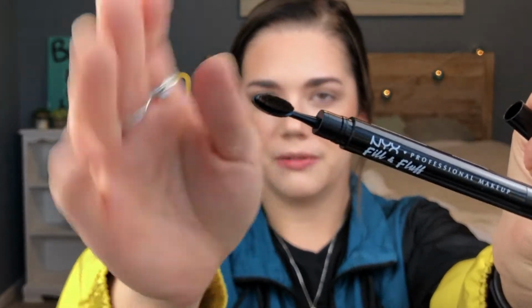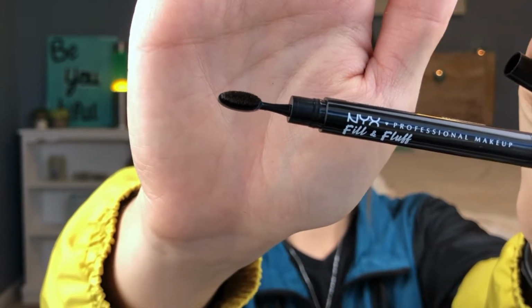I already have my brows done also. I use that NYX Fill and Fluff. It has a little brush on one side. It almost looks like a little palette brush. I don't know if you can really see that, but that's what that looks like. And then on the other end, it has your little pencil that twists up. So it's pretty nice. And the color is ash brown, if you're wondering.